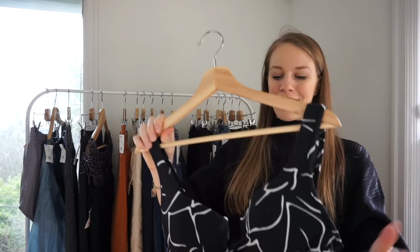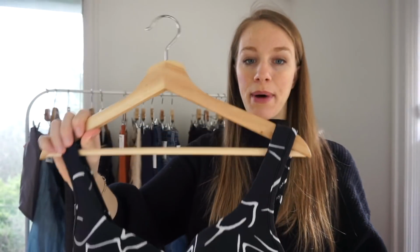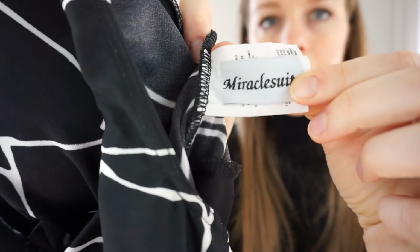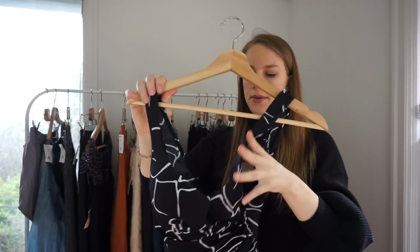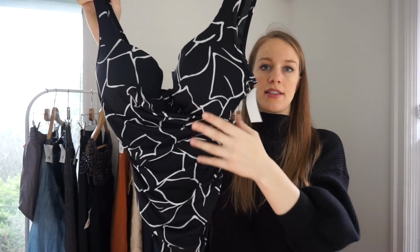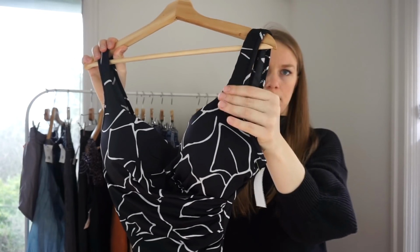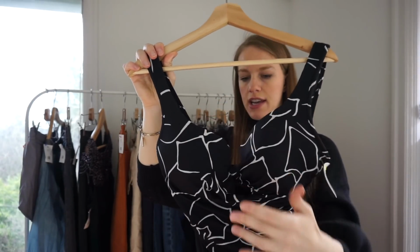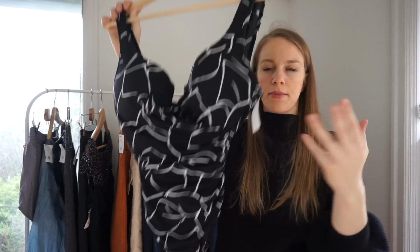Okay, the next one is actually a piece I've sold very recently. I think I've mentioned it in a couple of videos, but this is a swimsuit, and it's by the brand Miracle Suit. Here is the tag, and it is a size 12. Miracle Suit is a really popular swimwear brand when it comes to one pieces because it does a good job. First, it has really good padding. The padding actually goes all the way up the straps, which is nice. And it does a really good job of shirring the fabric here and having some tummy control. So it's a really popular brand.